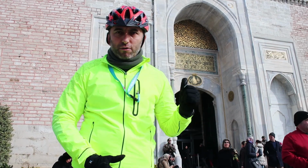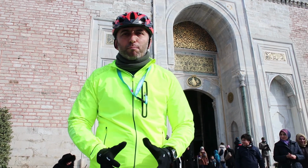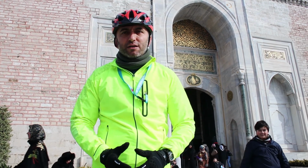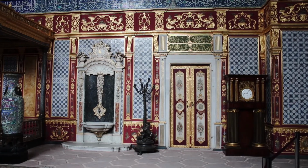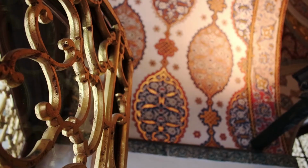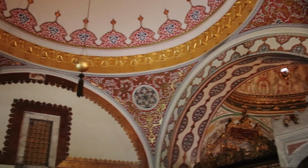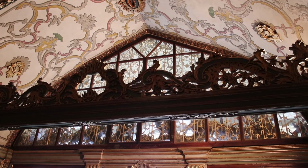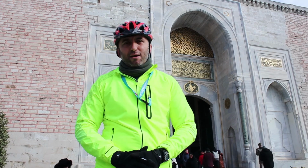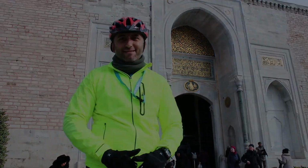Here on the left side you see the main entrance of Topkapı Palace, which is called Babı Hümayun. It means the Imperial Gates. Inside there is a beautiful treasure section, a kitchen, and a harem section. It is visited by 3 million people per year. Please come to visit Topkapı Palace and you will enjoy it.